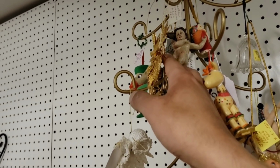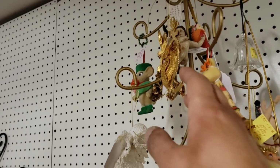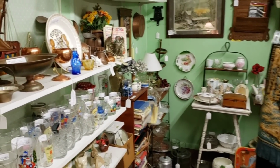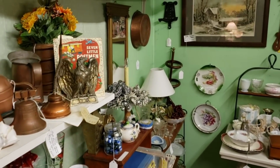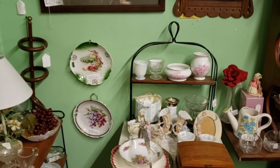Now it reminded me of Fontanini. I knew it wasn't because the coloring on it was a little weird. And again, we are still in the hallway before we get into the third building. And I did just want to check out this vendor's booth, see what was going on in here.